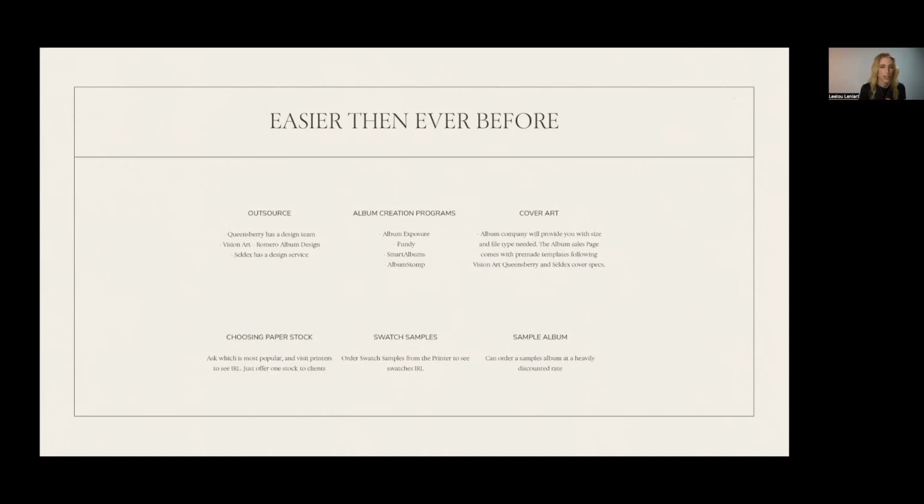Choosing paper stock. Another reason you can get overwhelmed going on to these album companies, seeing that maybe they have 4 different stocks and not knowing where to start. I personally love a matte stock. That's my personal favorite. I feel like it feels a bit more modern and the gloss ones seem to feel like a bit more of a traditional wedding album. But it's personal preference. Just reach out to the album companies, ask which ones are maybe most popular, or you can ask to see the papers IRL as well.